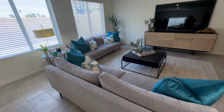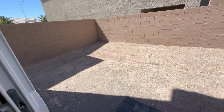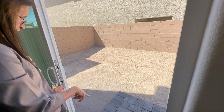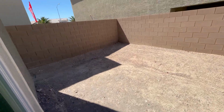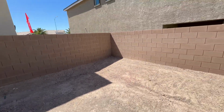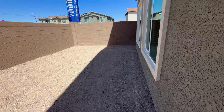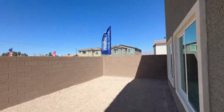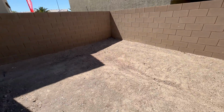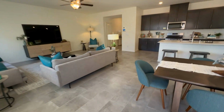Now let's go check your backyard. Okay, we're outside the backyard. This house only comes with this little bit of pavers outside, but when you get your home, this is what it looks like. It comes with dirt, no landscape, but it's a nice area. You can add a sitting area outside, perfect for relaxing, barbecue. Okay, let's go inside and check the rest of the house.